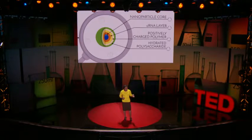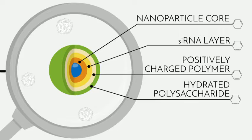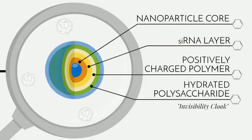So we add one more negatively charged layer around this nanoparticle, which serves two purposes. First, this outer layer is one of the naturally charged, highly hydrated polysaccharides that resides in our body. It creates a cloud of water molecules around the nanoparticle that gives us an invisibility cloaking effect. This invisibility cloak allows the nanoparticle to travel through the bloodstream long and far enough to reach the tumor without getting eliminated by the body.